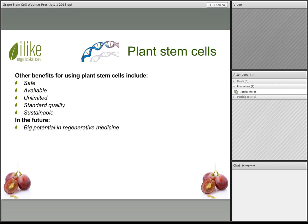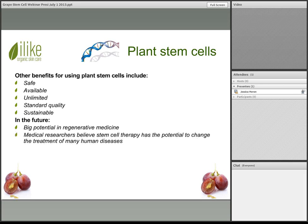In the future, stem cells have a big potential in regenerative medicine. Medical researchers believe that stem cell therapy has the potential to dramatically change the treatment of many human diseases. A number of stem cell therapies already do exist, particularly bone marrow transplants that are used to treat, say, leukemia. And in the future, medical researchers anticipate being able to use technologies derived from stem cell research to treat a wider variety of diseases, including cancer, Parkinson's disease, MS, multiple sclerosis, diabetes, blindness, and muscle damage, amongst a number of other impairments and conditions, just to name a few.